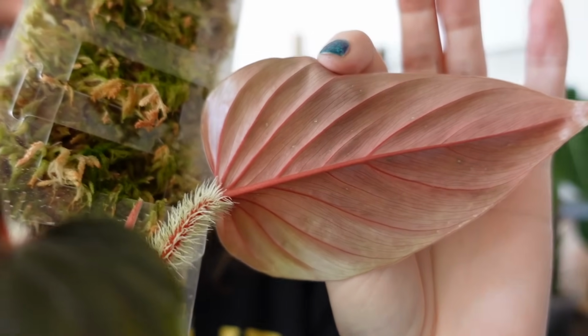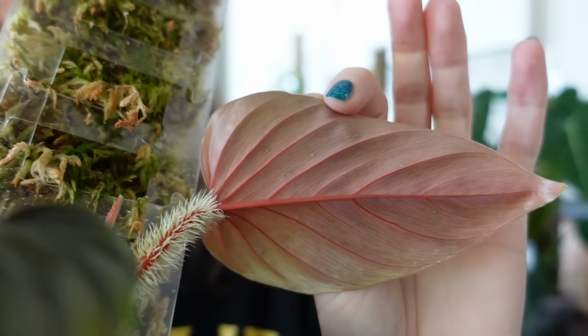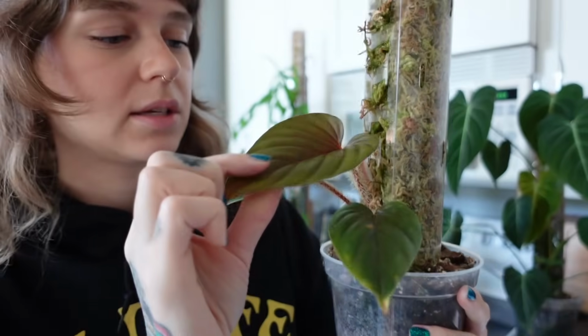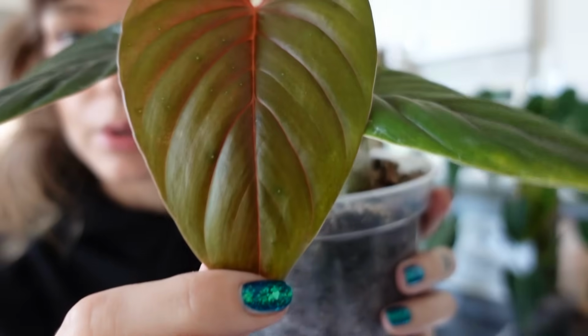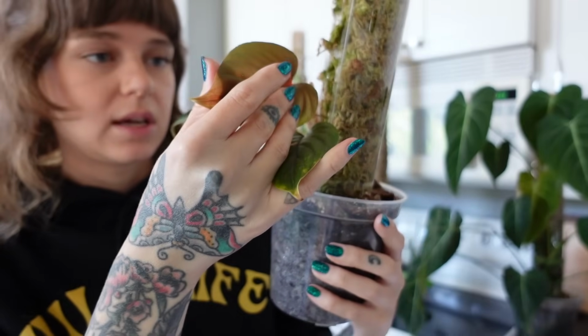so if you can see all of the droplet things on the back of the leaf, it ends up creating damage that shows through to the front, see? So I'm just gonna rinse her under the sink to get rid of those.